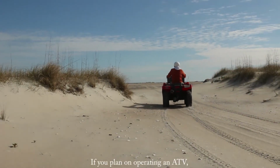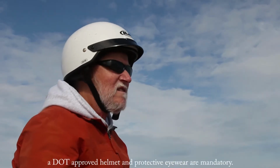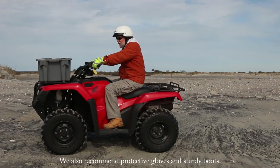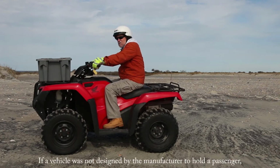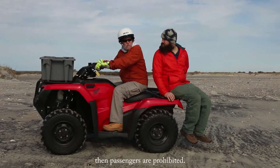If you plan on operating an ATV, a DOT-approved helmet and protective eyewear are mandatory. We also recommend protective gloves and sturdy boots. If a vehicle was not designed by the manufacturer to hold a passenger, then passengers are prohibited.